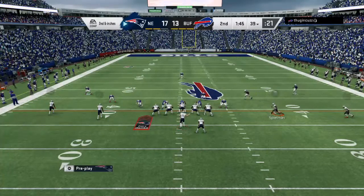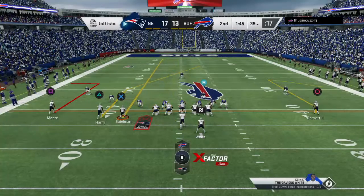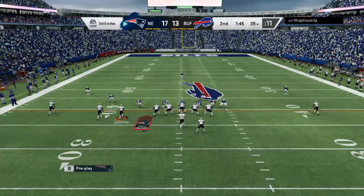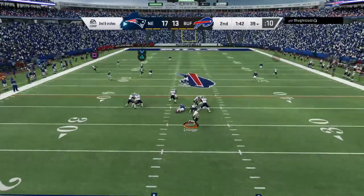Hey! It's a party now. It's a party now. Let's go, let's go. Hey, we got Mike, number 53. Mike, 50. Look, squeeze. Hey, lock it. Go. Second down and inches.